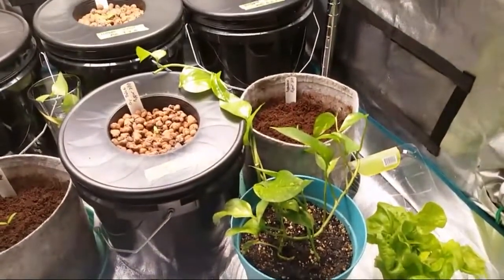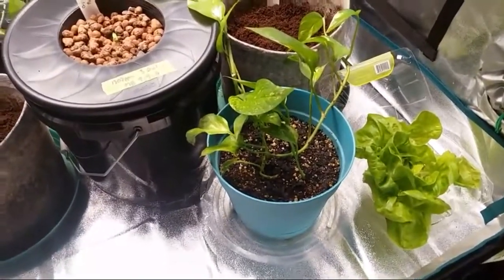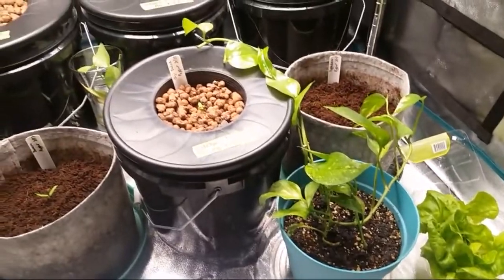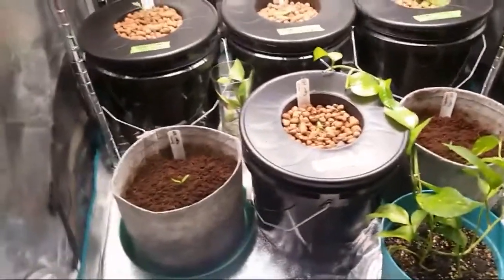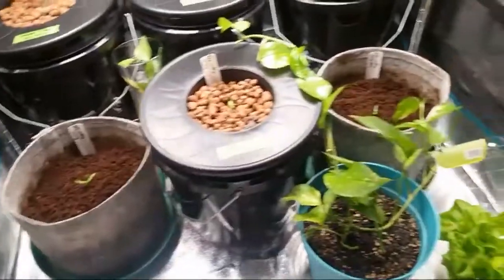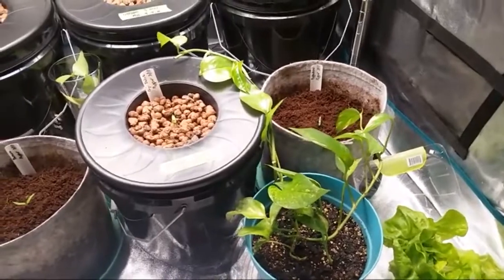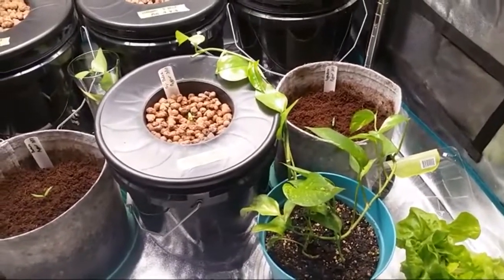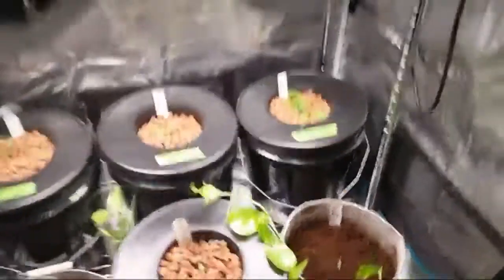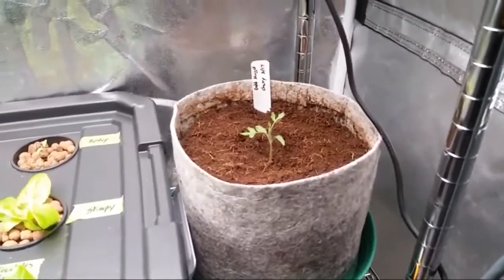Henry's looking good. Kind of put him on the floor to give some good vibes for the rest of the plants in here. And we got the banana pepper, and then we got the peppadew. Those guys are transplanted into cocoa, so those are going to be our cocoa grows, as well as a cherry tomato that we have up top. There's our cherry tomato.